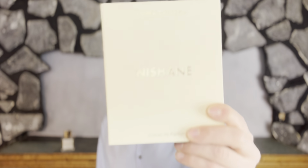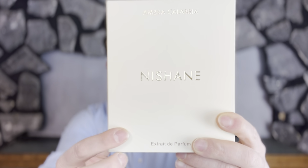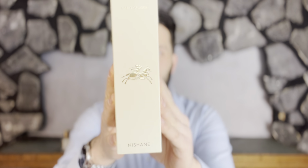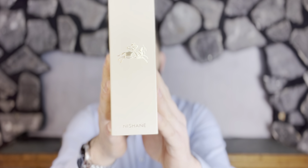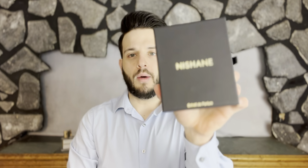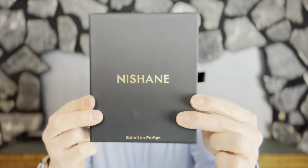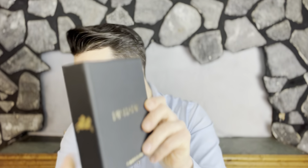Now, to start things off, let's take a look at the packaging and presentation for Ambra Calabria, starting with the box. So here's the box that it comes in. Name of the fragrance, Ambra Calabria, Nishane here. Extrait de Parfum concentration, like most Nishane fragrances. On the side of the box, you have the horsey, guy riding the horse, Ambra Calabria there, and then the name of the brand, Nishane. You have some nice, beautiful artwork here on the side of the box there. You pull off the sleeve, you are met with the box on the inside, Nishane Extrait de Parfum, and then the brand's logo right here.